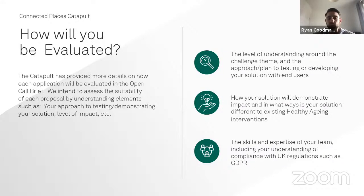So more specifically, looking at the level of understanding around the challenge or the theme that you're trying to address, what your approach is and your plan for developing or testing your solution with the end users. So we really want to see the level of quality and approach in terms of what you're trying to propose and how you're trying to address the challenge more specifically.